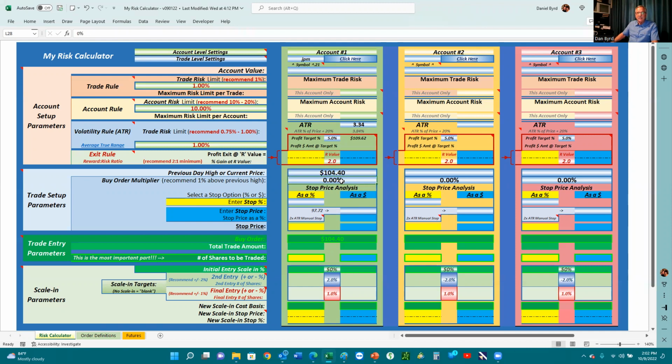So you can put 1% in there, and down here will tell you the price to buy at if it gets there. Gotcha. Okay. But in this case, you bought it for 104.40, so we'll just make that 0. Okay. Now I can use a percentage stop. So let's say I want to put a stop up.